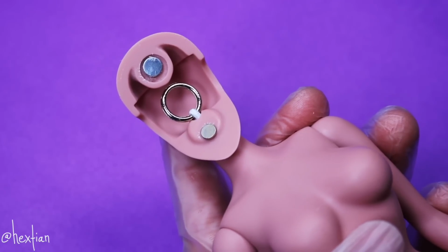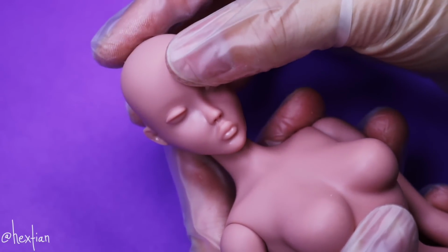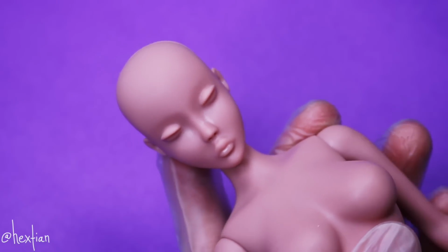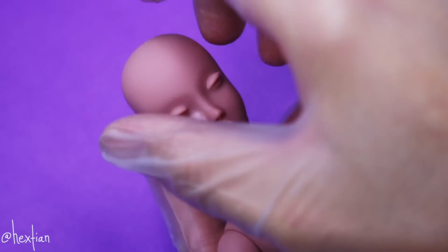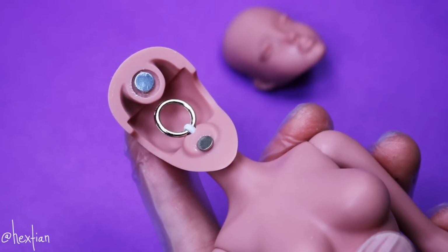And here I just want to show you guys how the magnet works. As you can see, it just pops up right there, and it's so easy to remove and change. And it's really cool. As you can see, you do still want to be careful with it. You know, it's not going to be completely secured because it's a magnet, it can still come off.